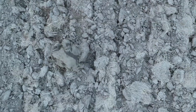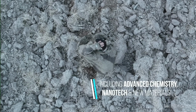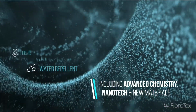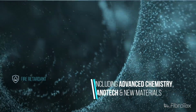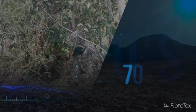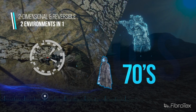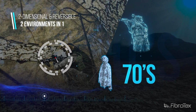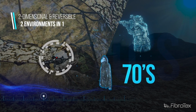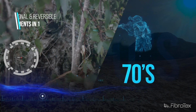Fibrotex is constantly researching and developing new technologies, including advanced chemistry, nanotech, and unconventional materials to create a large variety of solutions. While our earlier products had only visual camouflage, the two-dimensional reversible capability was, and still is, one of its kind in the field. Using unique knitting and printing techniques, we allow two completely different, independent environments into a single, layered, reversible system.